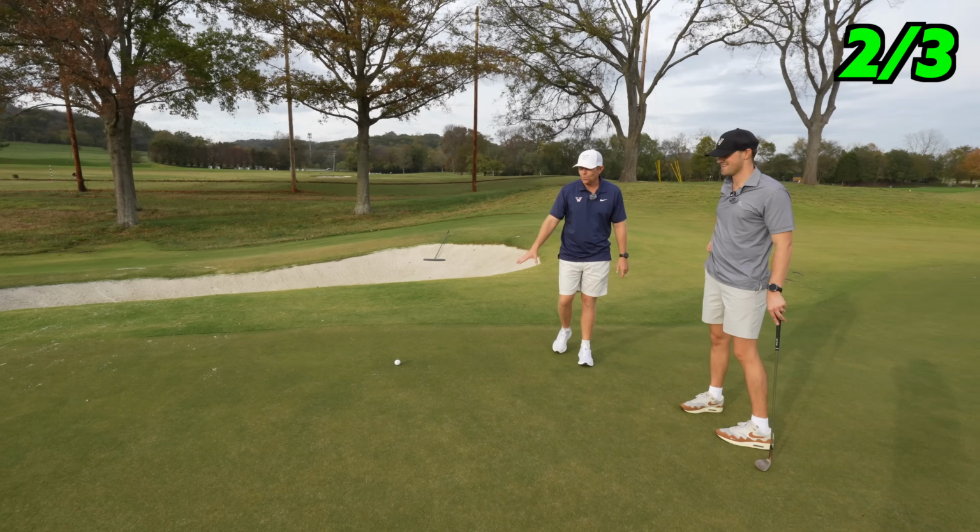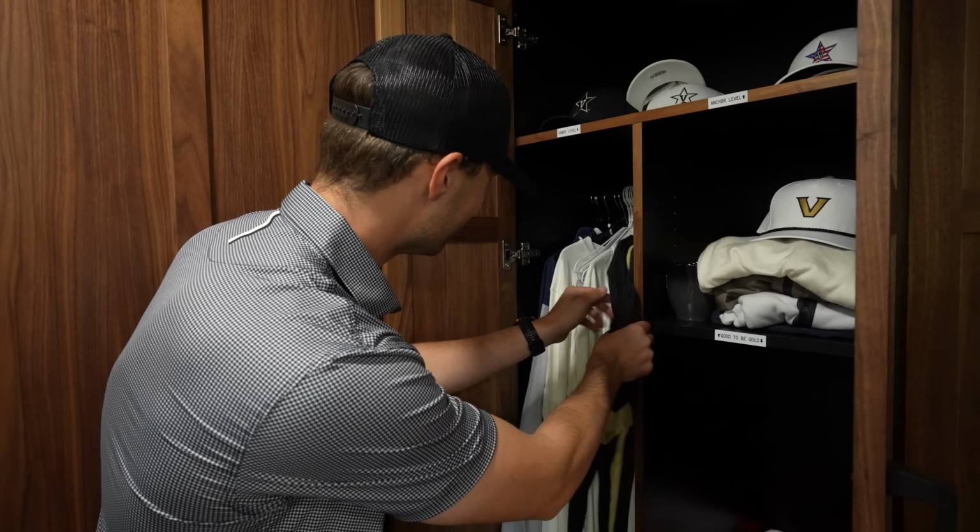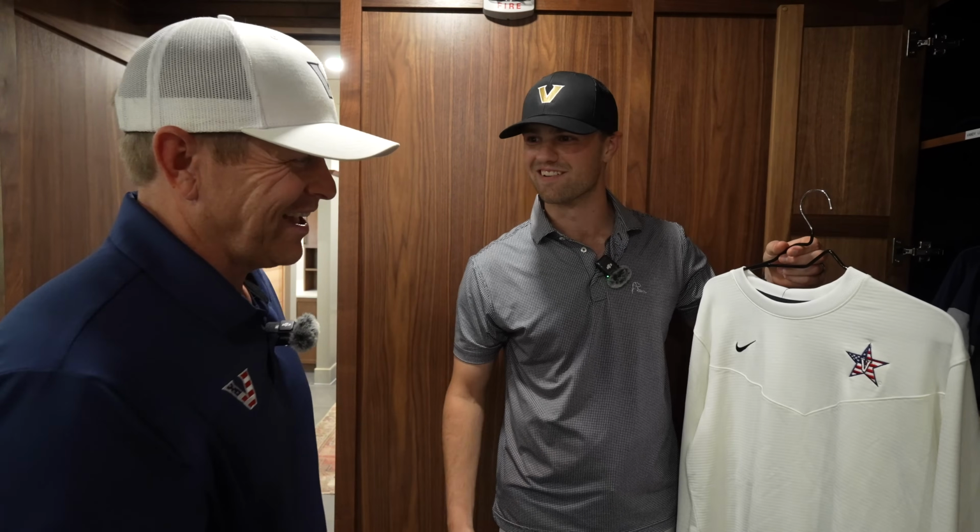Great job. Coach gave it one final check just to make sure my shots did indeed land in the correct zone. After confirming, I picked out this sweet American flag logo crew neck.